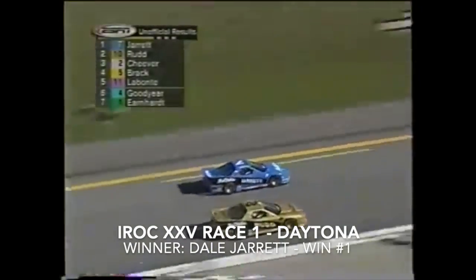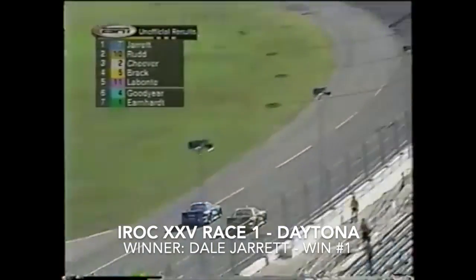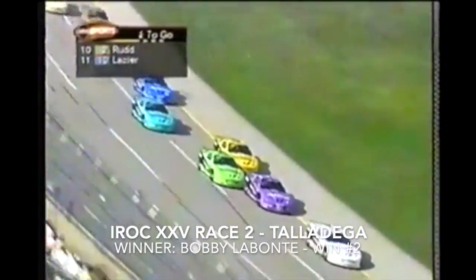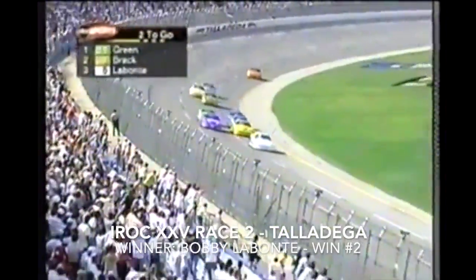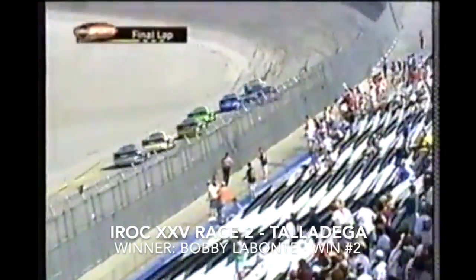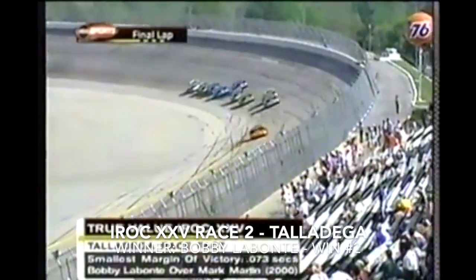Wow, we have three cars side by side coming across to fight for 3rd place. And Bobby Labonte takes the lead as they come down. Oh, Kenny. The white flag. He has the draft there, moves into 2nd place. Labonte's looking back saying, stay next to each other, guys. But he dragged Scott Goodyear up to 3rd.